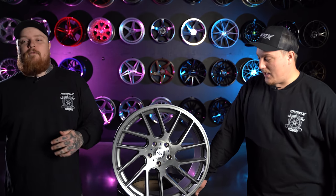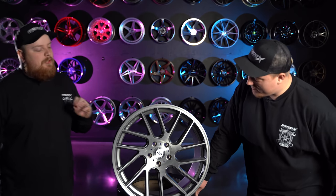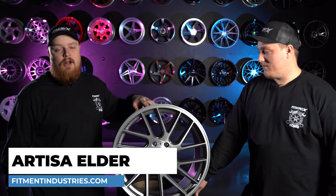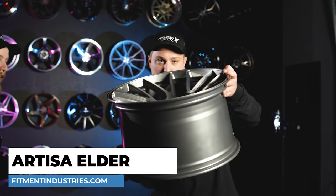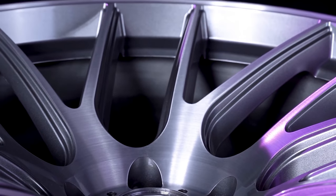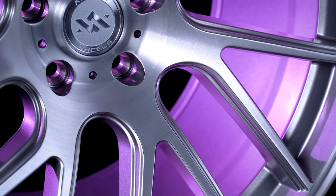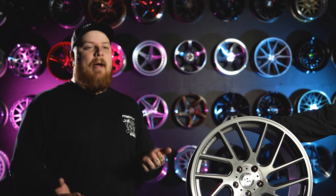All right, coming in at number four, we have Artisa popping up again, because we have Artisa's most popular wheel so far, the Artisa Elder, baby. So this thing right here, this one we have right now, is 19 by 11 plus seven. It is wide, all right? Crazy wide, and it looks awesome because of the concave. I literally love the concave on this wheel. Not only that, but it's coming in under 23 pounds, which is absolutely insane for a 19 by 11.